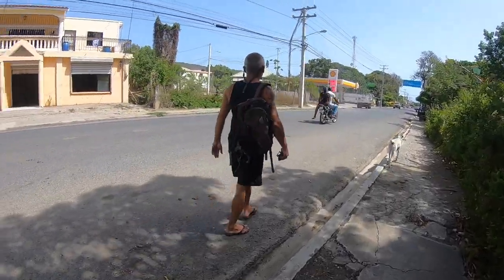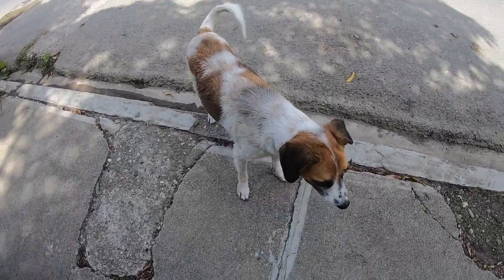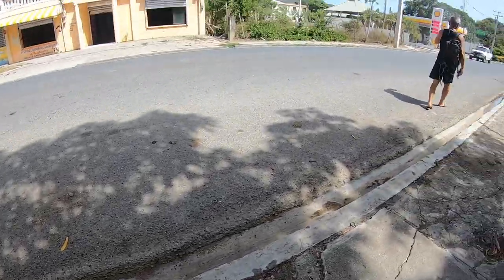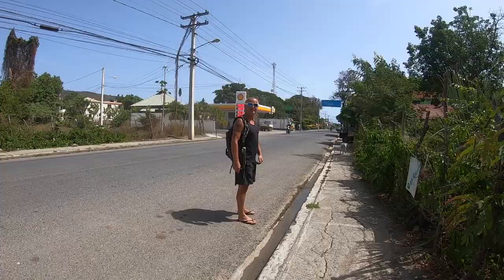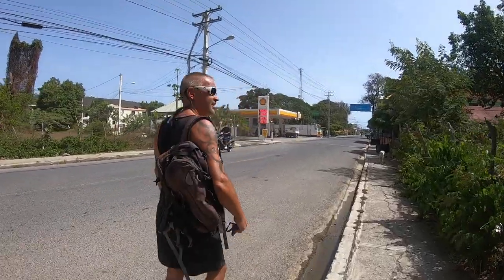As soon as we got into town today, these two dogs started following us around. They kind of acted as our chaperones. They would even wait outside stores when we went in to get a few bits and pieces, and they'd be right there when we came out.